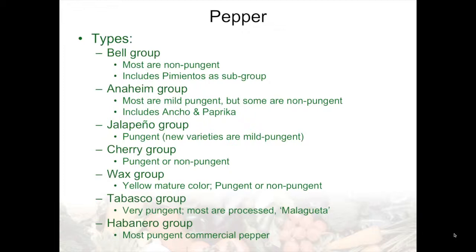Within pepper there are many types, and these are largely due to the fact that it has been bred by humans for thousands of years for fruit quality, and much of the fruit quality relates to shape and appearance and size and pungency. These are many of the common types grown within the United States and Mexico, and of course the bell pepper being grown throughout the world as the most popular sweet pepper.